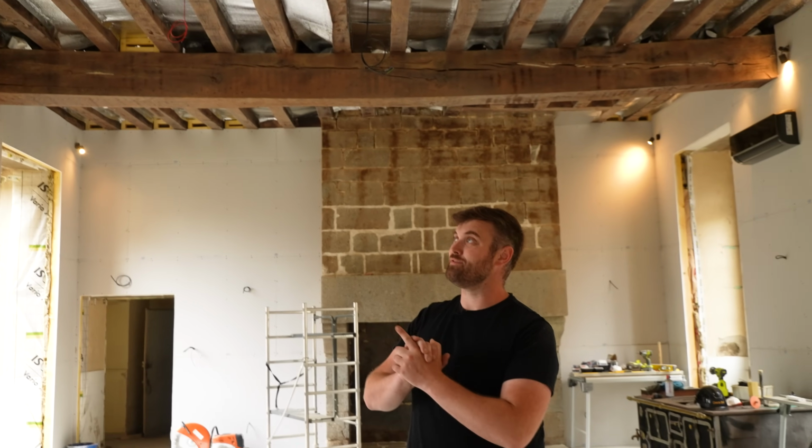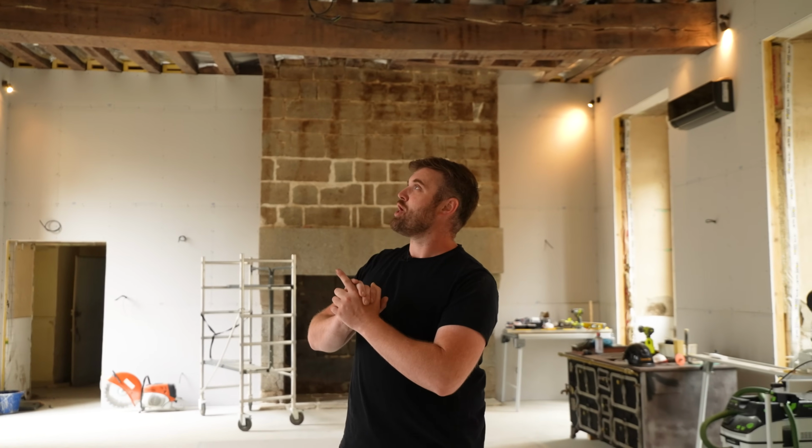If I touched that ceiling, I would butcher it. And I'm not a very good builder myself. I can do many things, but precise measurements and trying to fit plasterboard is not one of my skills, so we'll leave that to the professionals.